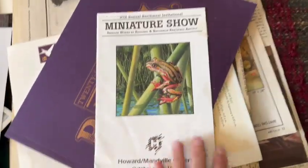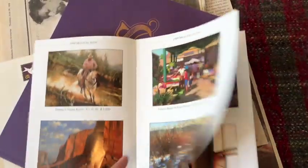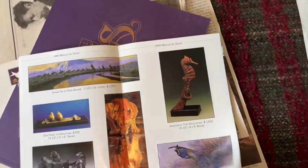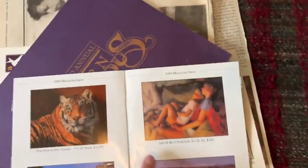Miniature show, 1999. There used to be so many miniature shows. And let me quickly see. I'm assuming we have this because of Scott. Oh, that's me. Oh my God.